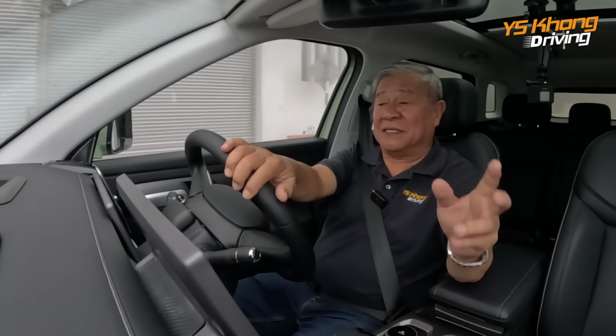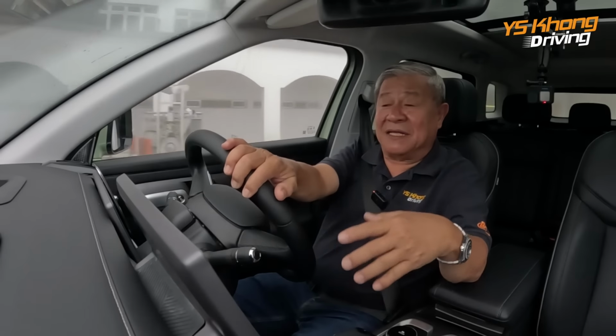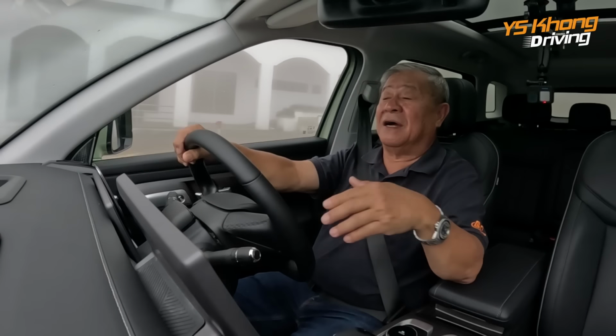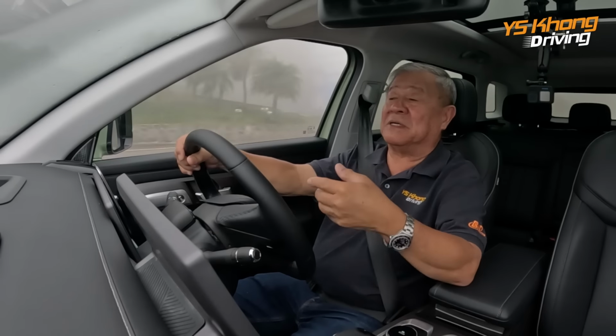Always remember that SUVs never handle as well as cars. But in terms of SUV, it handles quite well lah. Not the best handling of all the SUVs I've ever driven, but it's acceptable. You can judge for yourself how we took the corners and never put a wheel wrong. It just powers through.